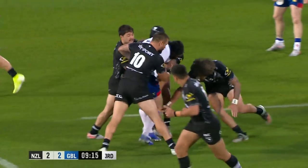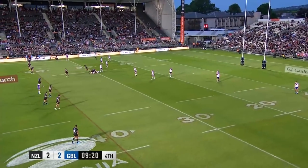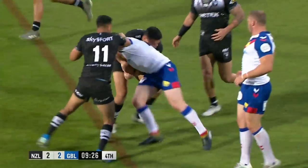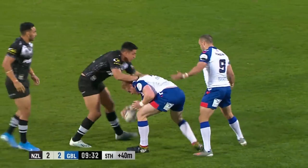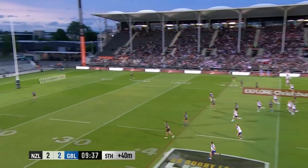Great Britain team still pinned well and truly inside their own half. It's a good run from Chris Hill. Warrington Wolves player, Hodgson to Graham. It's great post contact meters for him. Good run by Graham. Last play now, and it's back to Whittop, just steps outside the 40.